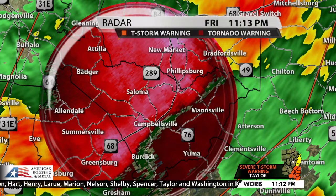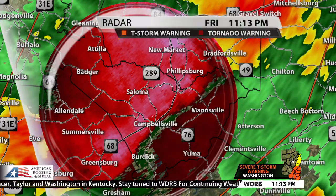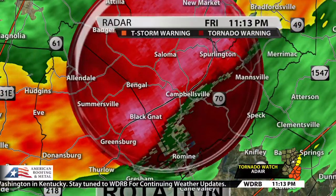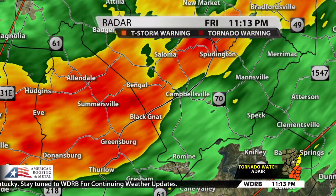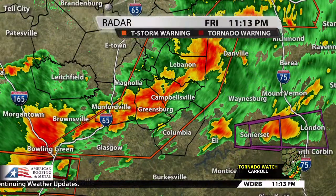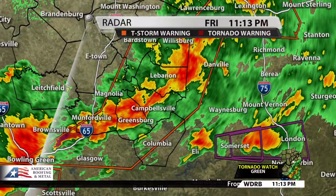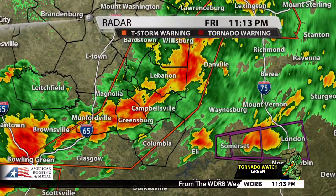I'm going to tell you that I don't think they're as strong as they were. I do think that we're seeing a pulse downward. It's 11:13 at night. Physics is physics. You cannot continue these going like this indefinitely. The storms are going to have to weaken at some point, and data was highly suggestive that that would occur somewhere as they approach the I-75 corridor.